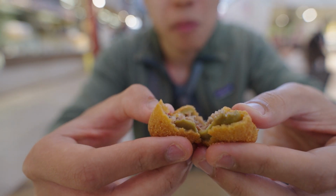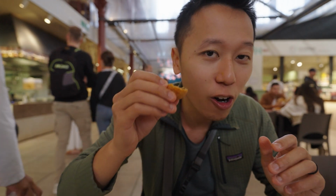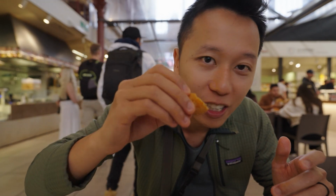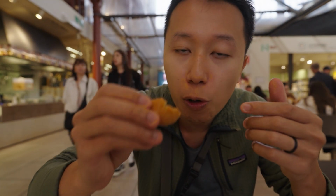Deep fried olives stuffed with beef and pork. You can see how much fillings they put inside. They're not scrimping on this. This is not the olive with the stupid little tomato that you get. The fried skin is so thin, so crispy, so flavorful, and it pairs super well with the saltiness and the brininess of the olive. Absolutely delicious.